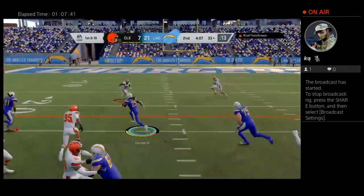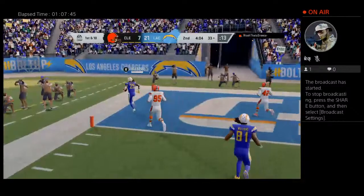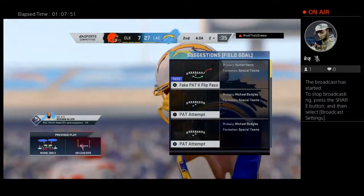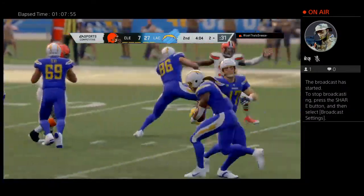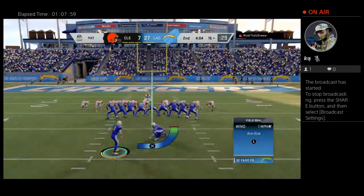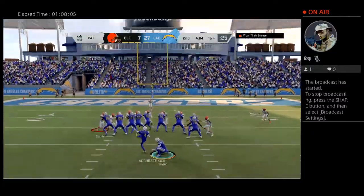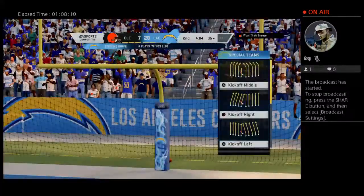Rivers going to turn and give this one to his running back, Gordon. There goes Melvin Gordon. And he takes it in for a Charger touchdown. Melvin Gordon with his 2nd touchdown here in this first half. For the Chargers, they're able to widen their lead. Here's Badgley now to try to add the PAT. He knocks it through. It's 28-7.